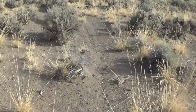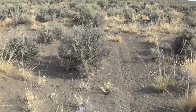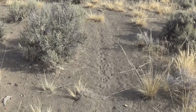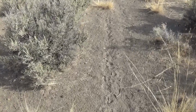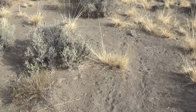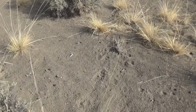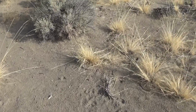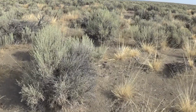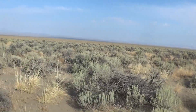We can see little trails all through the desert here that critters always go in the same path. It looks like a lot of jackrabbit tracks, and they've just hopped over this bunch grass here. It looks like they've munched on it some, and then the ground squirrels use the same path.